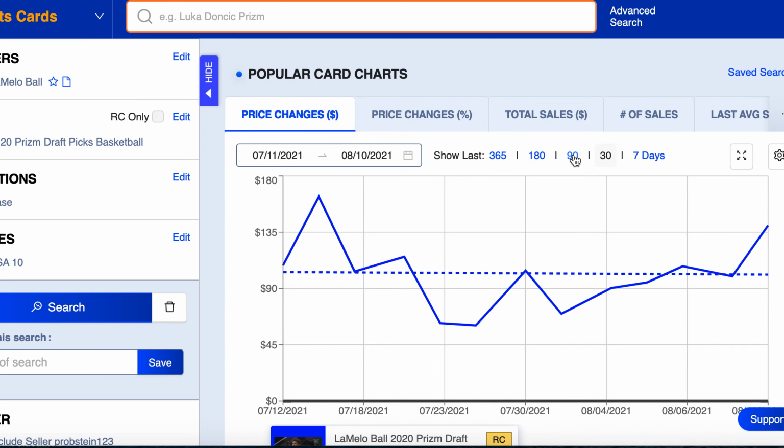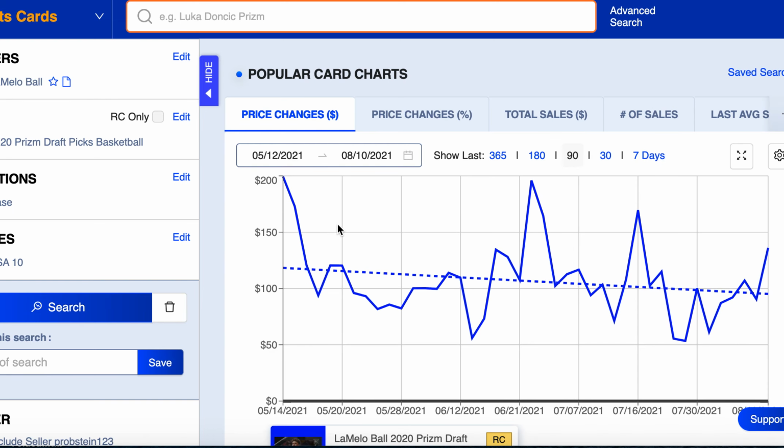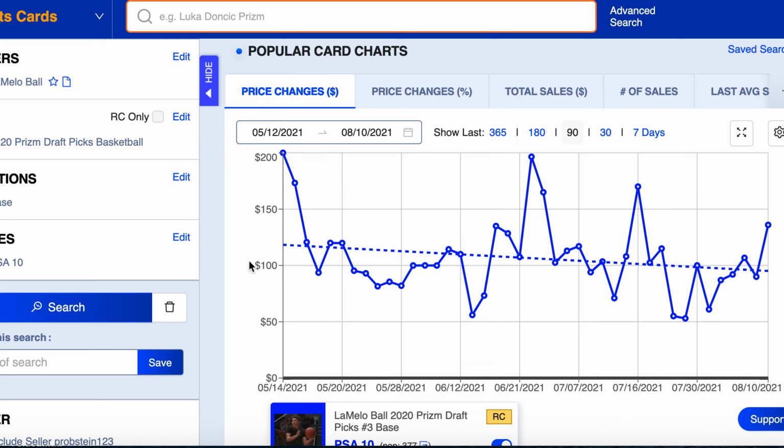Actually, you know what? I'm just going to pull back 90 days right off the bat. Goodness gracious. 90 days ago, this card was $200 in May. Hornets weren't even... Were they in the play-ins? It's hard to remember. Maybe they were. Nonetheless, it's quite a comedown.